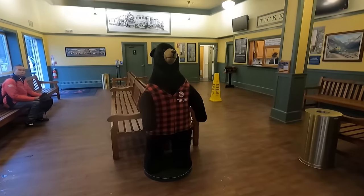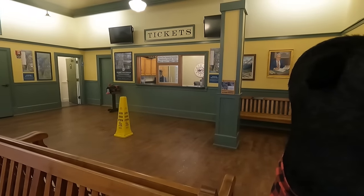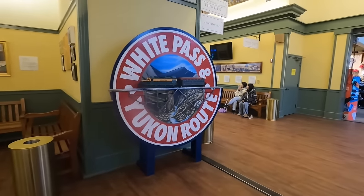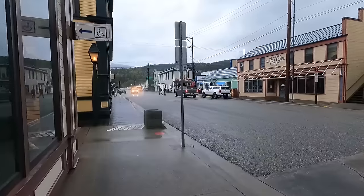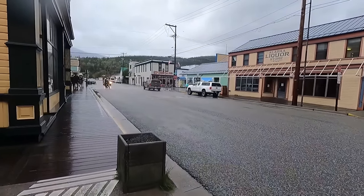Boarding for the 9 a.m. train was taking place as I was visiting the station. It was not very busy on this late September morning, but in the summer, this place is swarming with people and extremely busy.